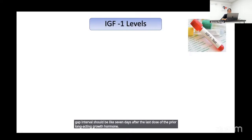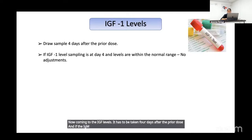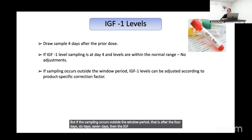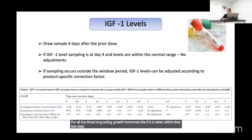Now coming to the IGF levels, it has to be taken 4 days after the prior dose. And if the IGF-1 level at day 4 is within the normal range, then no adjustment is required. But if the sampling occurs outside the window period, that is after 4 days, 6 days, 7 days, then the IGF level has to be adjusted according to the product-specific correction factor. And they have given a complete table for all the three long-acting growth hormones. Like if it is taken within 2 days, then some correction factor is used. So in this way, the IGF-1 levels are corrected.